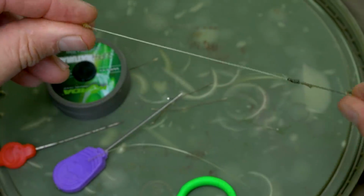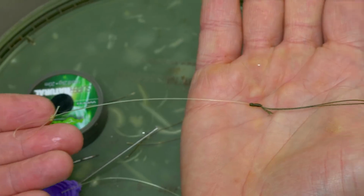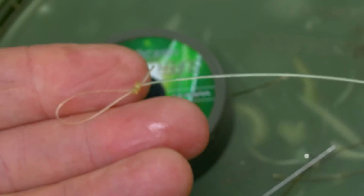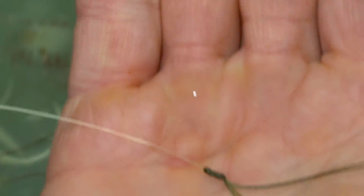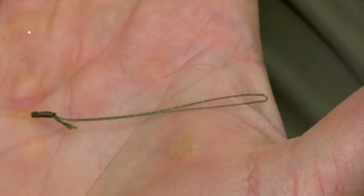So now you've got your supple, flexible end section, you've got your 6-inch boom, and then you've got the loop that's going to be your attachment onto that heli safe clip or whatever you're using. Okay, so at this point you've got your maybe 3 or 4 centimetre loop of supple braided material. You've then got your knot, the Albright knot, which is connecting that supple braided material to that stiff boom material. You've got your 6-inch boom, and then you've got your little loop, which is how you're going to attach that rig to your quick change link.